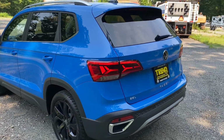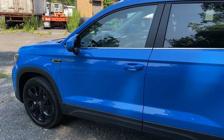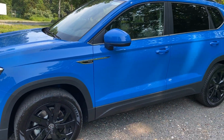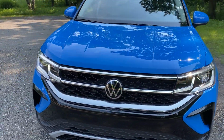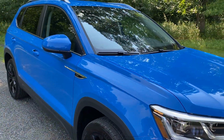Right here in front of you is the SEL. The Taos itself comes in 3 trim levels, S, SE, SEL. You get 2 drivetrain options: front-wheel drive or 4Motion all-wheel drive. And in turn, you get 2 transmission options. Front-wheel drive gets an 8-speed automatic. 4Motion all-wheel drive gets a 7-speed DSG, direct shift gearbox.